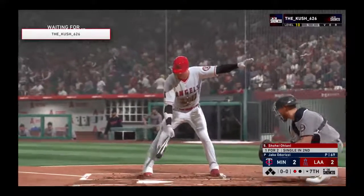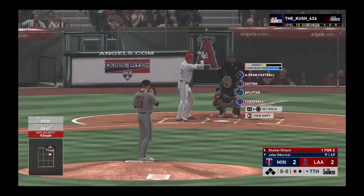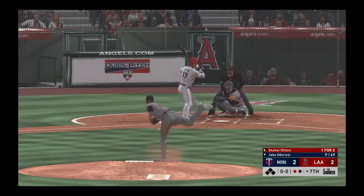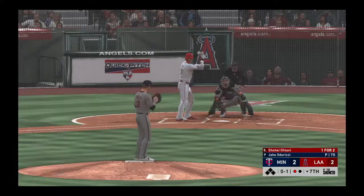Shohei Ohtani digging in next. He's 1 for 2 in this one. First pitch coming. Here it is. Swing and a miss on a ball inside. 0-1. 1 out, nobody on.